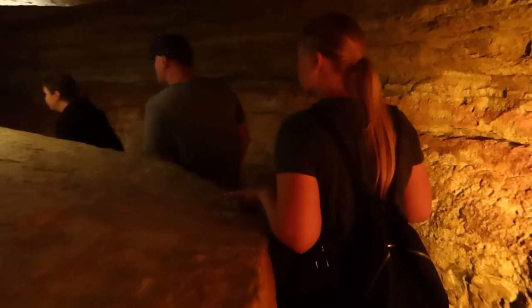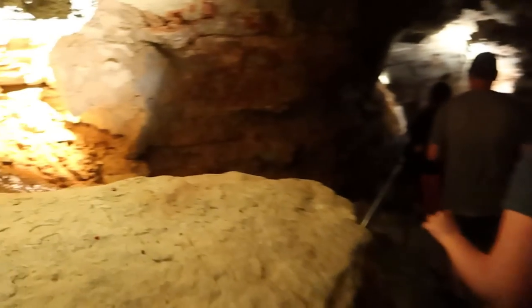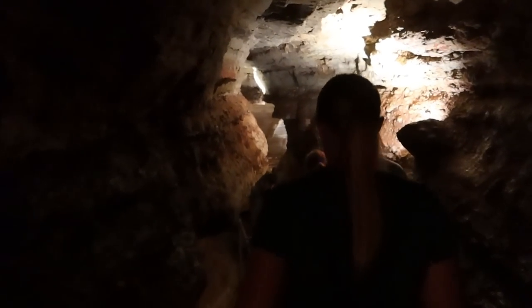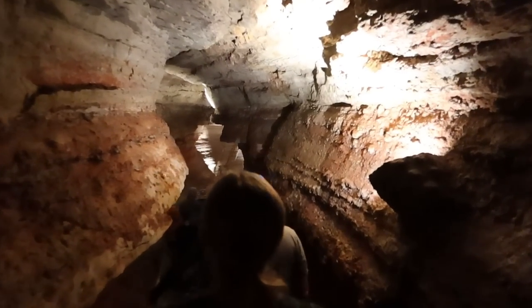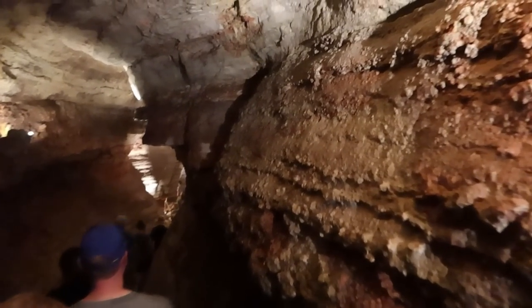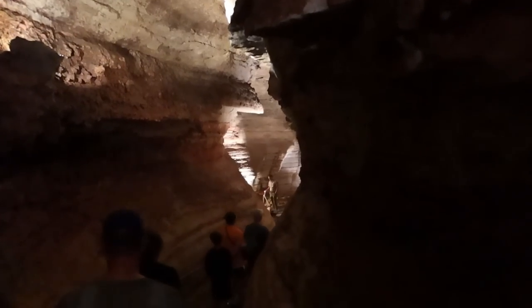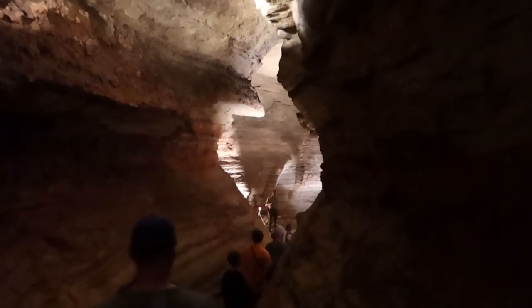Wow. This is the sort of thing that so many theme parks kind of replicate, isn't it? But this is like the real thing, the real deal. Down here. So is Silver Dollar City. And just to think there's a full theme park above here, and this is all underneath, amazing.